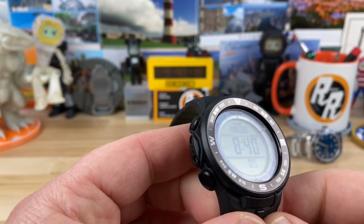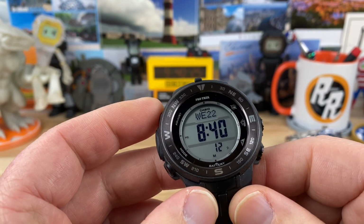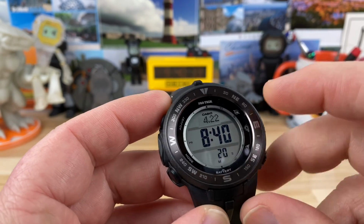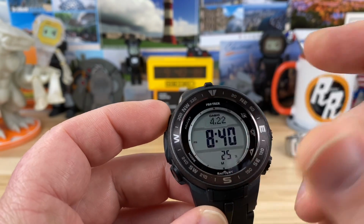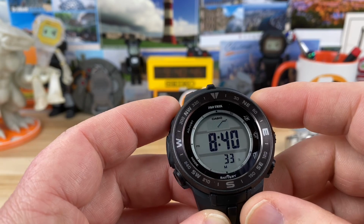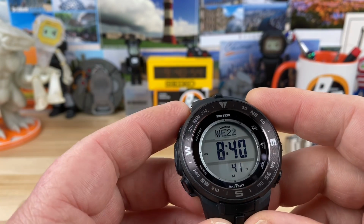So quick function check. I'm not going to get into all of the functions. They're pretty intuitive to use, and if you need any of the actual functions that are on this watch, you will probably focus on that one and master it. So if you do a quick push of the adjust button, you can go to the month and the date up top there. So you'll see it's the 4th month, or April 22nd. Or you can also display an actual reading of the barometer. Or you can just switch back and it'd be Wednesday the 22nd. Hopefully you'd know what month you're in at that point.